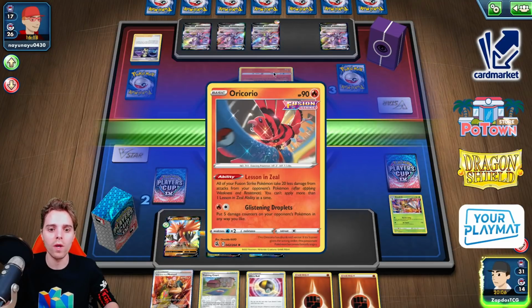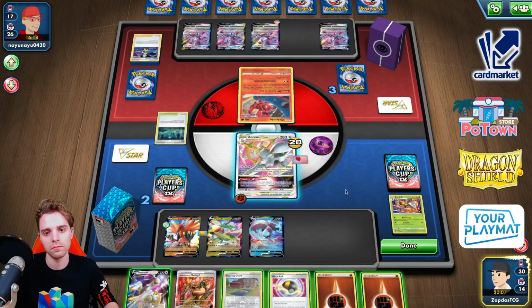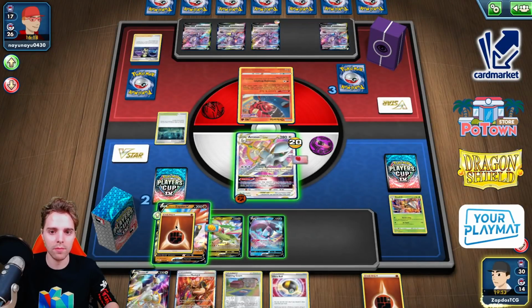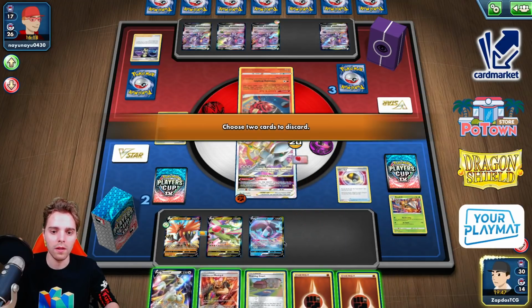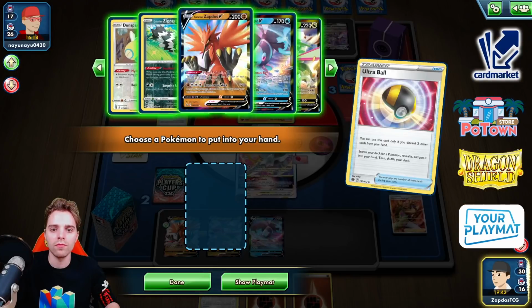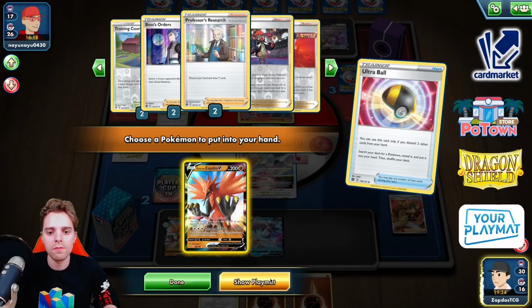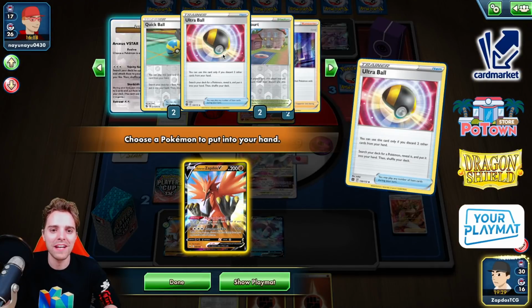Yo, this one goes away. 190. What can he do with nothing like this, right? I think I'll just get out my good old classic Zapdos. Let's just Ultra Ball these away for now. Fetching ourselves Zapdos, the number 2. What do we need? Boss's Orders, Choice Belt, that's 200. Still not quite enough, but I don't care.